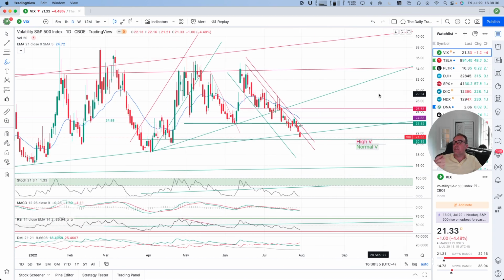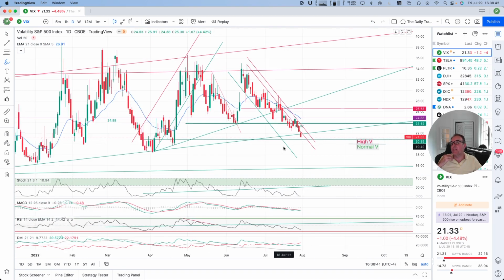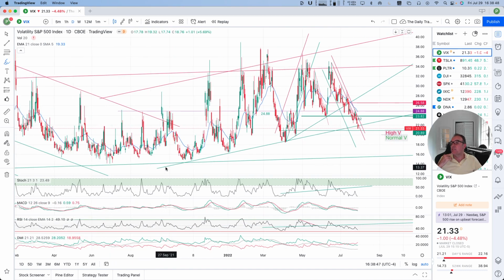Let's go look at the VIX here. And yeah, this is really helping us a lot. So VIX is coming down. We have crossed below this upward support that has been in place since November of 2021. So we are really coming down.